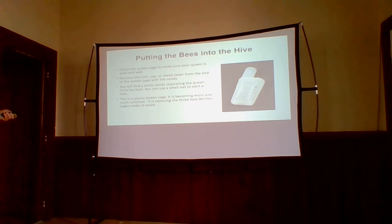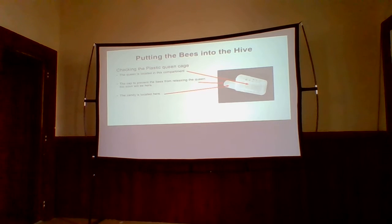It's called a JV. Usually a JV is what they call it. Oh, okay. This one said they call it a Benton candy. There are different names for it. The 3 holes. Okay, this is what they call a Benton cage.